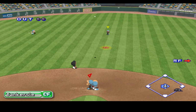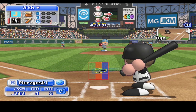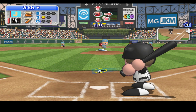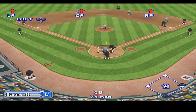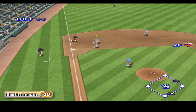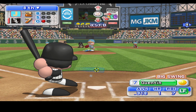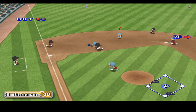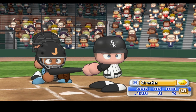Dye lifts one to center field. Tankersley just not fast enough to get in. And that one's fouled off. To third, Smitherman. I tried to throw it to second, but it didn't work too well. Still getting used to the controllers. Another ground ball. Smitherman makes a great play. Doesn't quite have the arm strength, though, to complete the play.